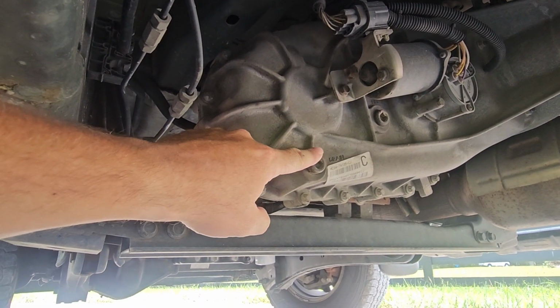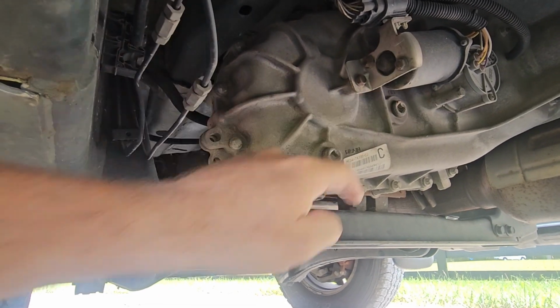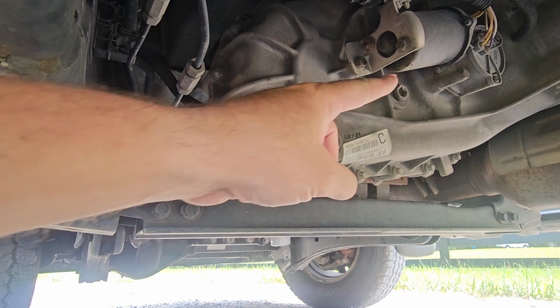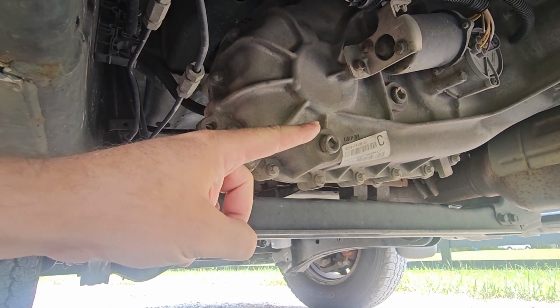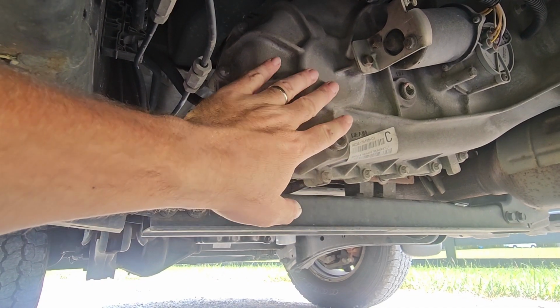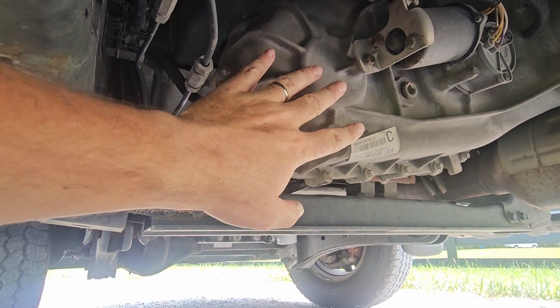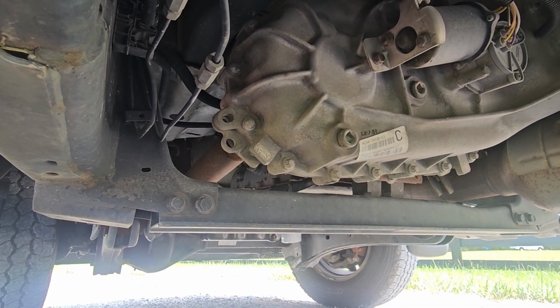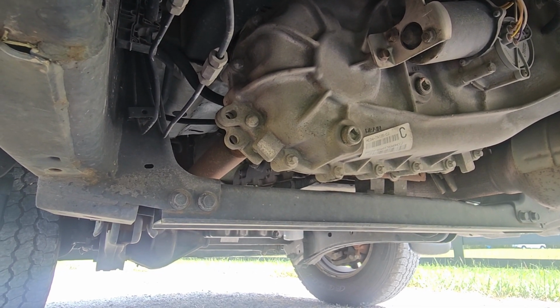Now you got a drain and you got a fill over there. So again, this is really simple to do. Take your fill plug out first, then take the drain plug out, drain it all out. These are supposed to have Mercon LV. I do have a quart of Mercon LV, so I guess I'll buy another quart and use that.